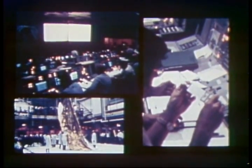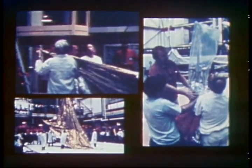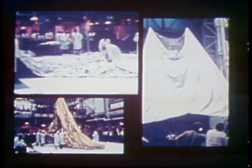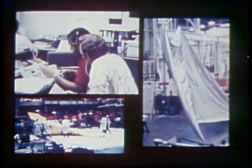The next 10 days were hectic. Immediately, teams were formed to provide answers to the problems. A major objective was to design and fabricate a thermal shield that could be deployed on the workshop to make Skylab habitable. Throughout the United States, teams worked round the clock in an all-out effort to perfect such a design.